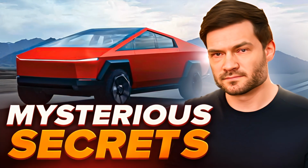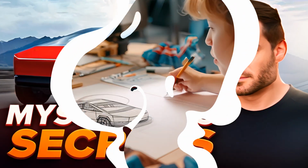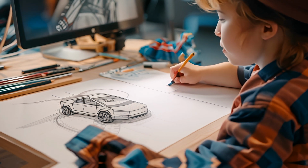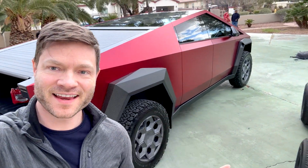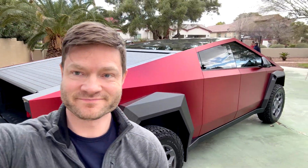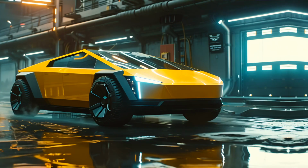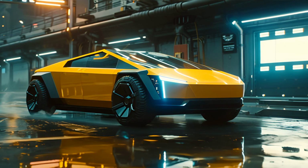Do you remember how you used to draw cars as a kid with the squished rectangle windows and super oversized tires? Well, this is the Cybertruck, and Elon Musk just made your childhood dreams into a multi-ton stainless steel reality. Behold the Tesla Cybertruck.